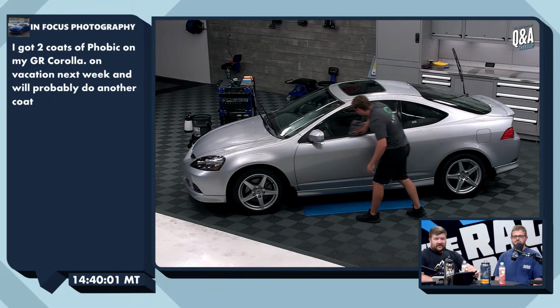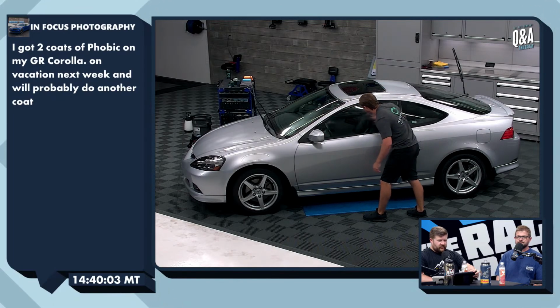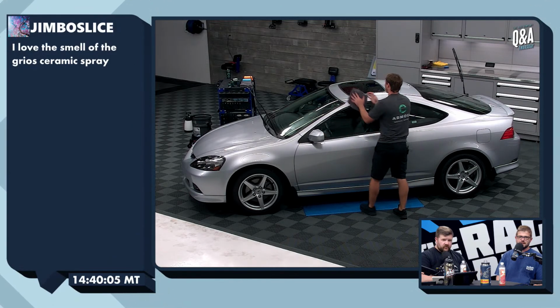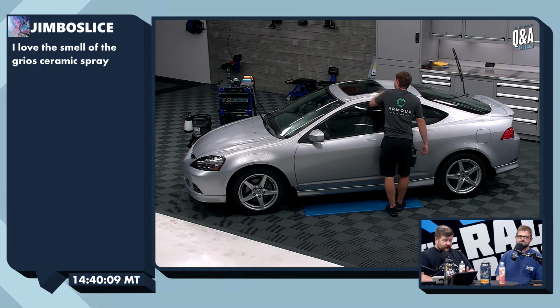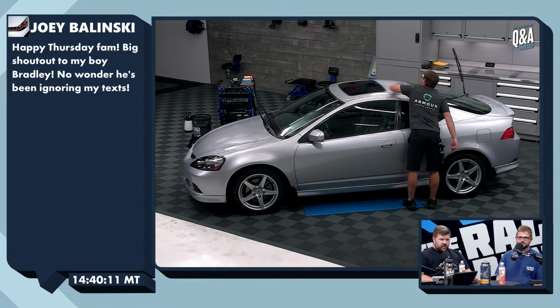But yeah, good choice of car. Good choice of coats to put on. Jimbo Slice says, "I love the smell of Griot's ceramic spray." Yes. Nice.